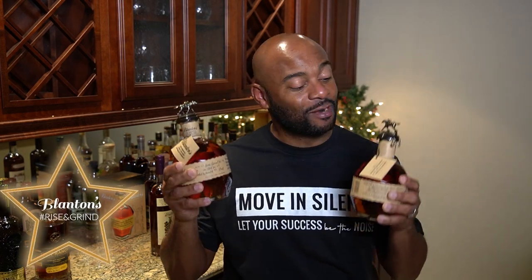And so the first bourbon that we're gonna look at, the first flex, is Blanton's. When they see you got a bottle of Blanton's, they're gonna wonder, what are you doing? If they see you got two bottles of Blanton's, this is Blanton's. This is the bottle that all bourbon enthusiasts are searching for.